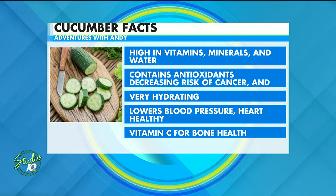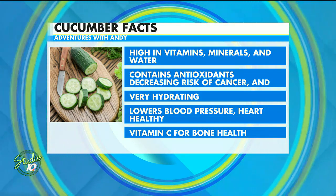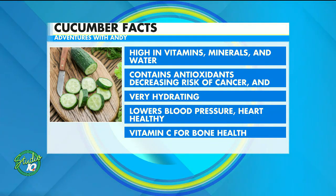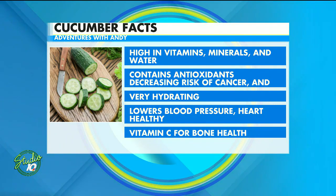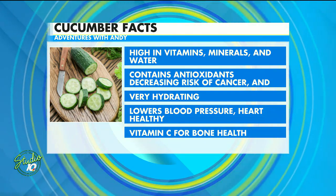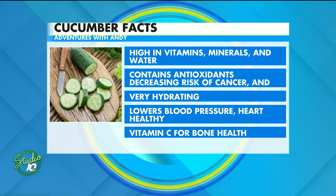They contain antioxidants, which have been proven to help in decreasing risk of certain cancers. And that would be almost all cancers. Lung, it's good for heart disease, good for the autoimmune system as well. They're very, very hydrating, so a lot of people will use them for that if you're snacking on them. It can lower your blood pressure, and it's very heart healthy because it's got potassium and magnesium in there, which also helps your muscles and your bones. So that's always good for lowering your blood pressure.